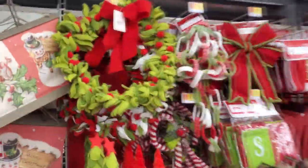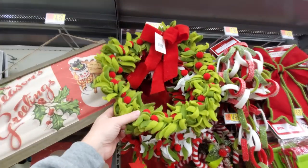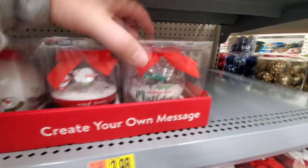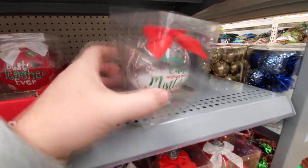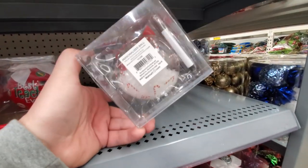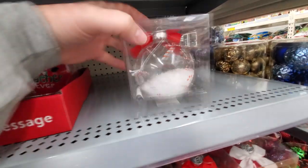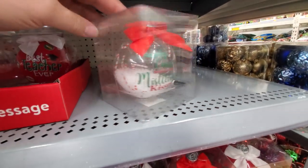Crap, look at this. This looks like a Grinch wreath. Let me zoom out. Look at that. That's pretty cool. Dr. Seuss. Love these ornaments. I want to make some of these, but I am not finding the clear bulbs anywhere this year. They usually have them right here at Walmart for like a dollar a piece. And then you put that snow in there. And then you can paint whatever you want on the outside.